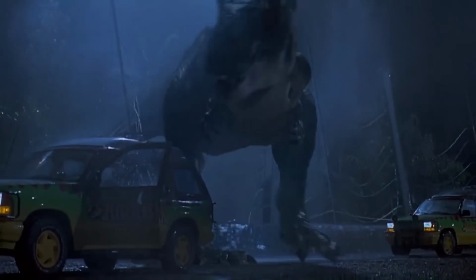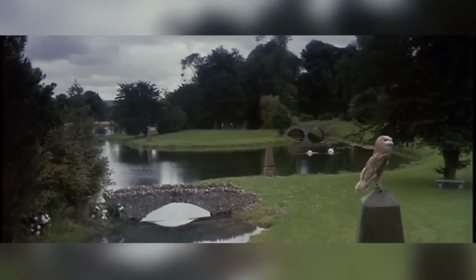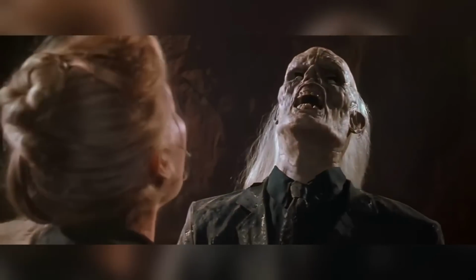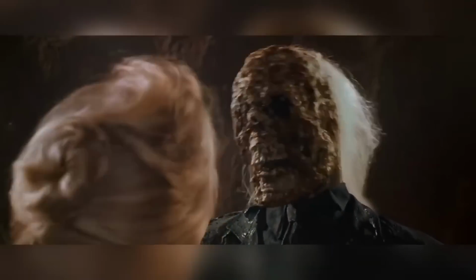For example, they didn't create the first realistic CG animal, which was a flying owl in the opening credits of the 1986 film Labyrinth. They weren't the first to do a digital composite of a full-screen live-action image, which was Donovan's death in Indiana Jones and the Last Crusade in 1989.